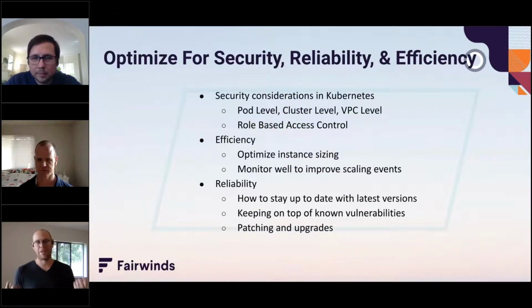If you're running Jenkins, you've got to keep that up to date. If you're running Prometheus yourself, you need to keep that up to date. All those different pieces, patching and upgrades is something that you need to stay on top of.